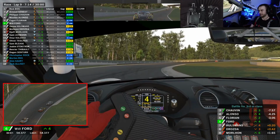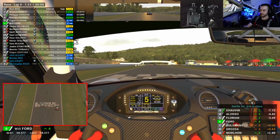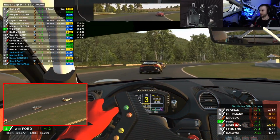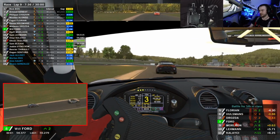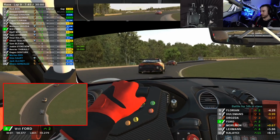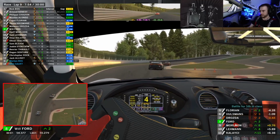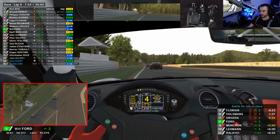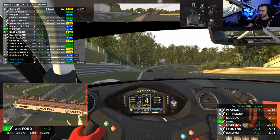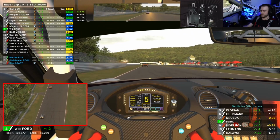Keep him behind me. Oh, he's got a nose in. Saw that guy coming through. Left him plenty of room. He was not going to stop. I'm going to try and keep a clean race here. Got a feeling these two are going to tangle and then we'll end up getting the position back. Try to stay with him, see if we can learn something.